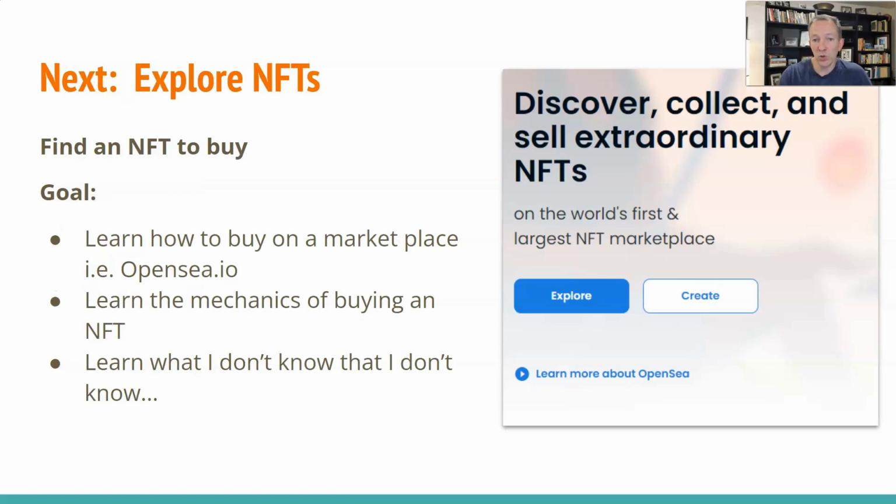So my next goal was to go and explore NFTs and buy one. And I wanted to learn how to buy on a well-established marketplace. So I looked at OpenSea.io. I know there's lots of other marketplaces, but that's where I wanted to start just because it's big, it's got tons of documentation, and I wanted to start with something easy. I just wanted to learn the mechanics of buying an NFT. And most of all, I want to figure out what is it that I don't know that I don't know. Another spoiler alert coming up on that one.